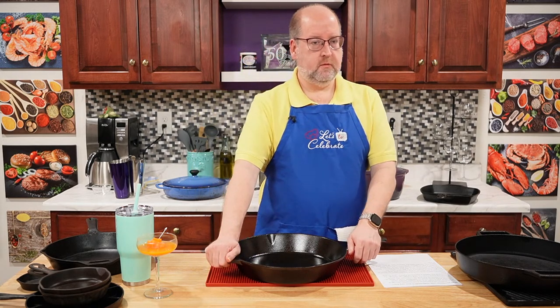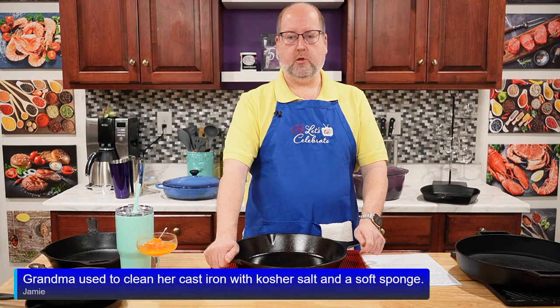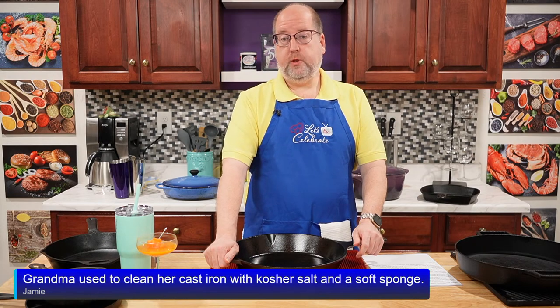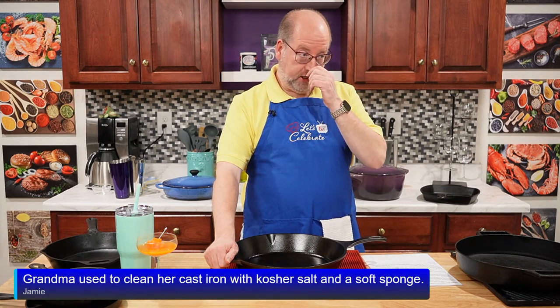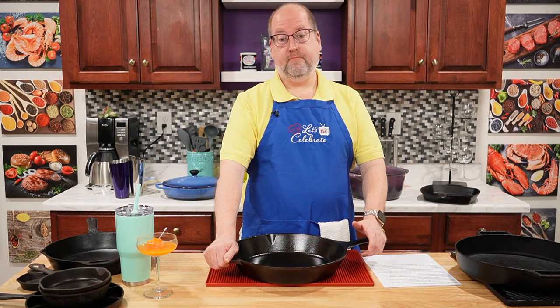Oh, someone else does kosher salt. Grandma cleaned cast iron with kosher salt and a soft sponge. Yeah, a lot of people do it that way. I just don't think that gets it really clean.